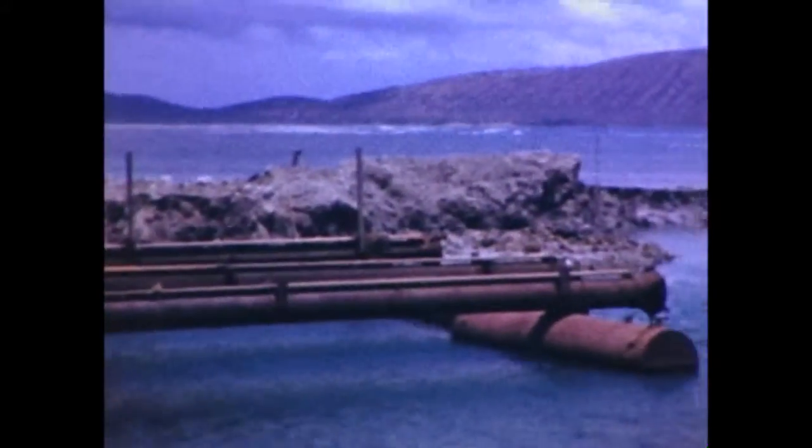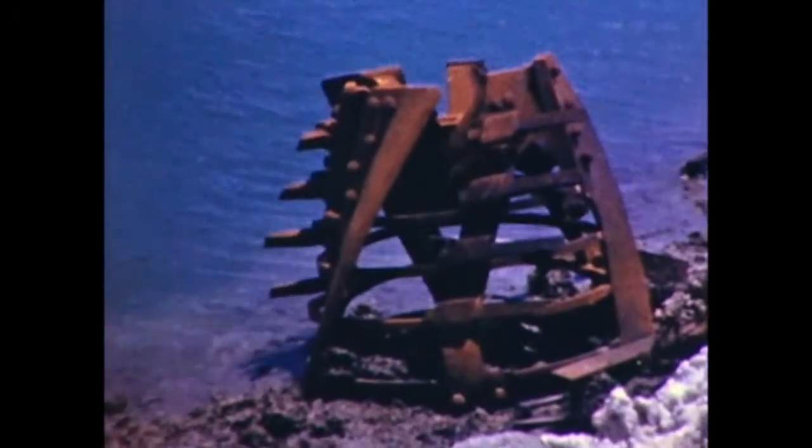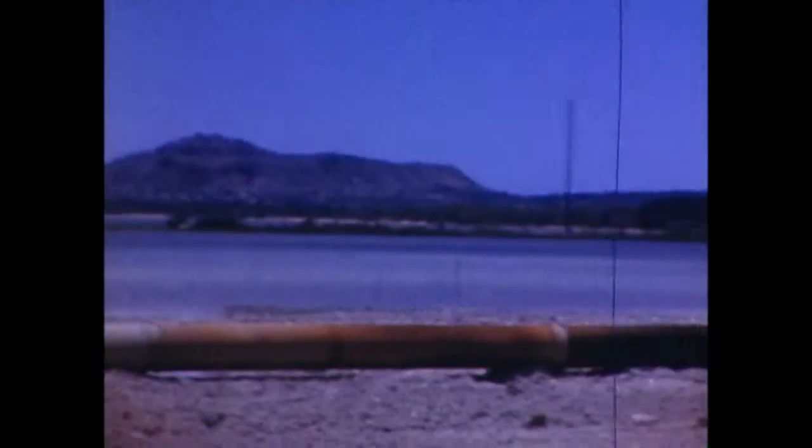There's Koko Crater, Koko Head Crater, Koko Head, and the dredge piping. This is the auger. It was part of this equipment that was pushed up on the neighbor's front yard during the tidal wave of April 1st, 1946. Here you can see part of the pond filled in, somebody rowing on the remainder of the pond, and we'll soon see Diamond Head from the rear view in that portion of the picture.